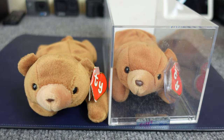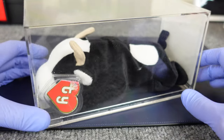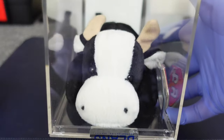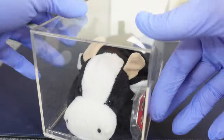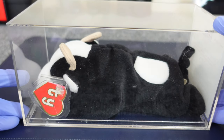All right, let's move on to the next Beanie Baby. All right, this next Beanie Baby is Daisy the cow. Just the most boring Beanie Baby. And if you like this Beanie Baby, I apologize for saying that it's boring. But it is basically just a little cute cow, nothing specific or special to say about Daisy.